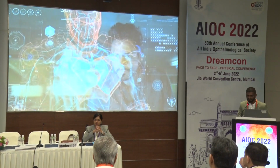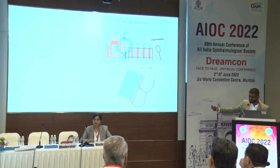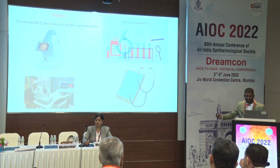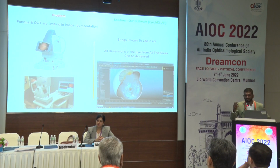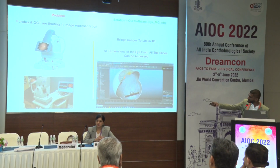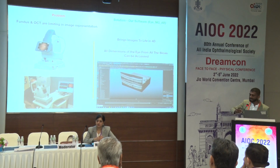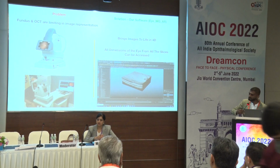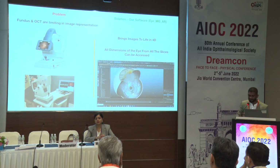So I'm going to share for the next few minutes how we use holograms to create a 4-dimensional ophthalmic metaverse. The fundus and the OCT, if you see, it's quite self-limiting in that we don't really get one over the other. So what if we can have a fundus with the OCT intercept over it, and all dimensions of the eye from all the slices can be chosen, and we can actually treat the patient and also follow him up in such a way that you can choose any slices by means of holograms.